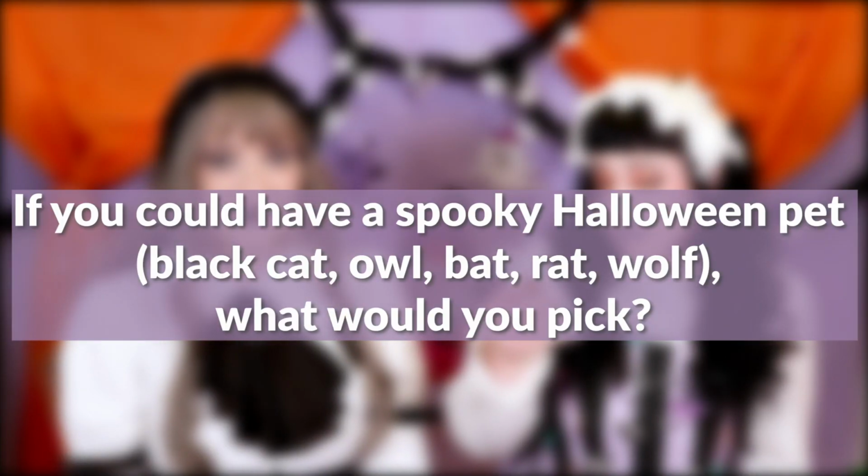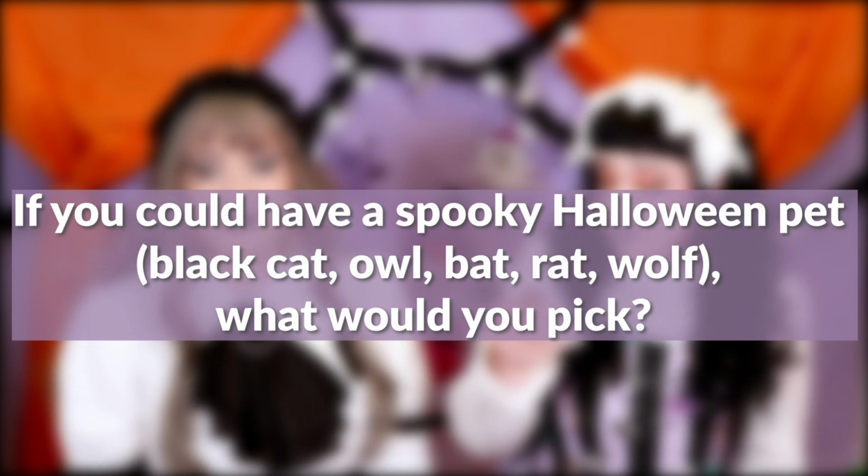If you could have a spooky Halloween pet, what would it be? Like a black cat, owl, bat, rat, wolf? I mean, you shouldn't have bats as pets, but if I could have a bat as a pet, it would be a bat. No question about it. You seen how cute they are? Laura, insert some cute bats, please.